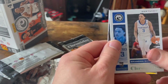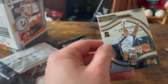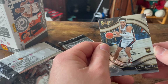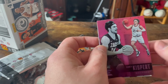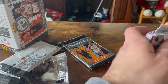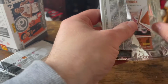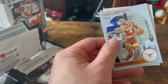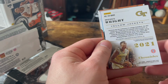So, Brandon Boston Jr. This is Scottie Barnes. Oh, he was one of the top three or two picks. Corey Kispert, Gonzaga, I kind of remember him. Again, that's a pink parallel, it looks like. And then Jalen Green. Yeah, that is a pink parallel. I'll sleeve up the pink parallel. Last one for this one. Franz Wagner, Michigan. Greg Brown. Moses Wright.